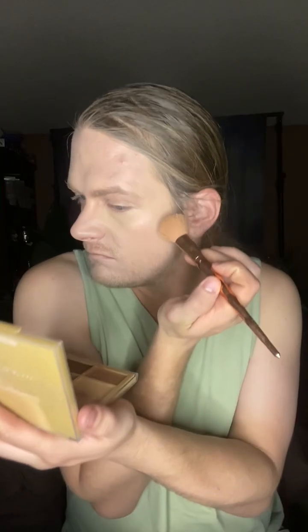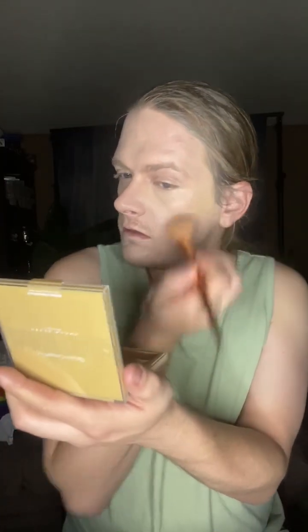I'm going to contour over top of the bone and just drag it down. It's almost like a bronzer. That's not the contour. Contours are supposed to be a little more cool toned. You can sort of cheat it like a contour, but it's not really a contour.